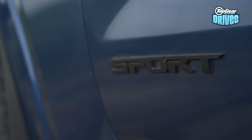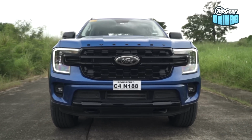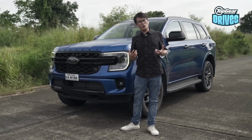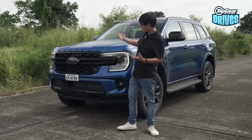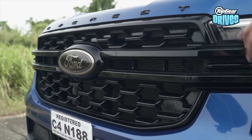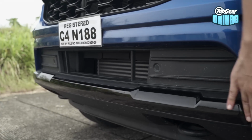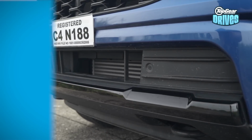Again, this is the Sport Edition, so all of the chrome has been replaced by gloss black trim. And to remind everyone that you are in an Everest, they even spelled it out in front for you in gloss black. You also get a gloss black grille and more gloss black trimmings down here.